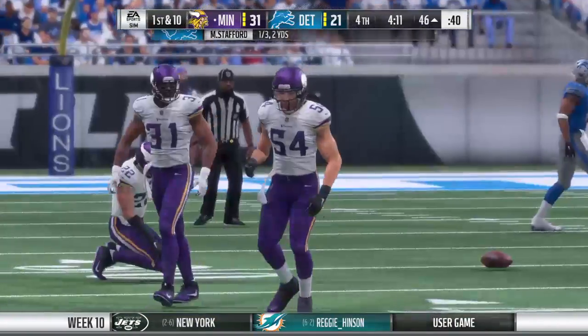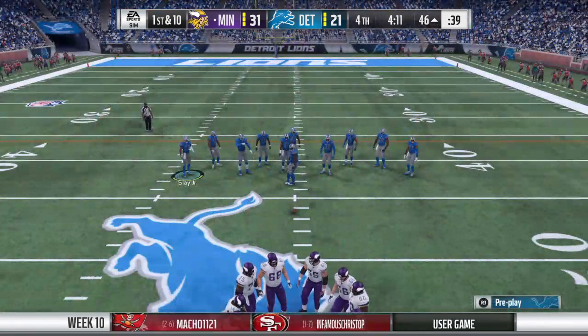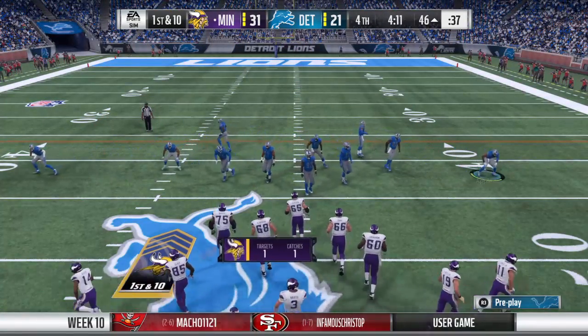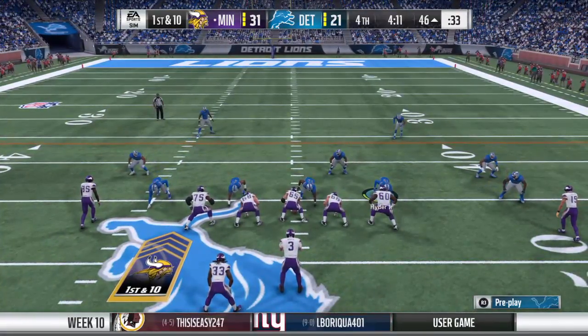And it's incomplete. They cannot convert, and they turn it over. Boy, it looked like he had it and dropped it. And the Vikings, they have the football now in excellent field position.